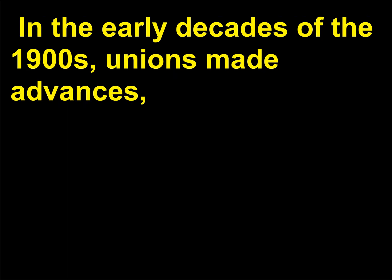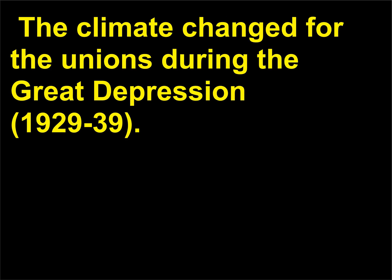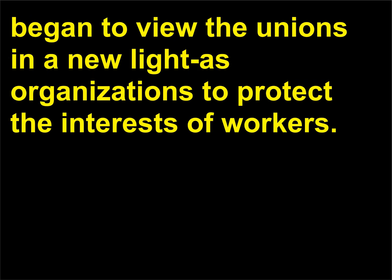In the early decades of the 1900s, unions made advances. But many Americans continued to view organizers and members as radicals. The climate changed for the unions during the Great Depression, 1929–39. With so many Americans out of work, many blamed business leaders for the economy's failure and began to view the unions in a new light as organizations to protect the interests of workers.